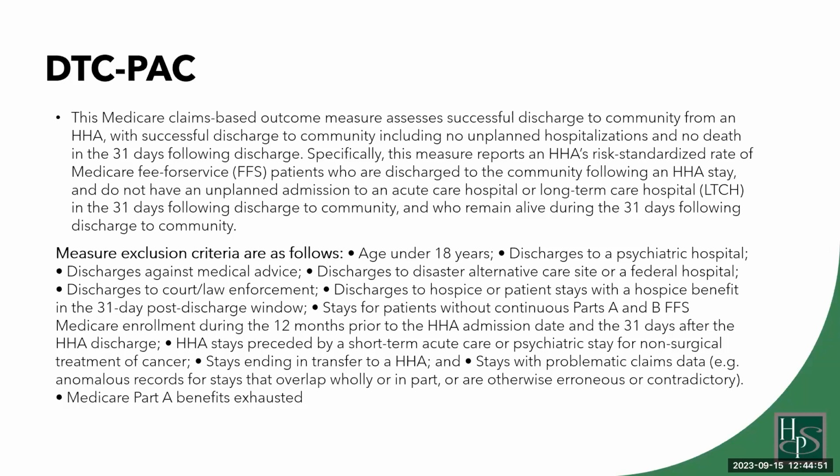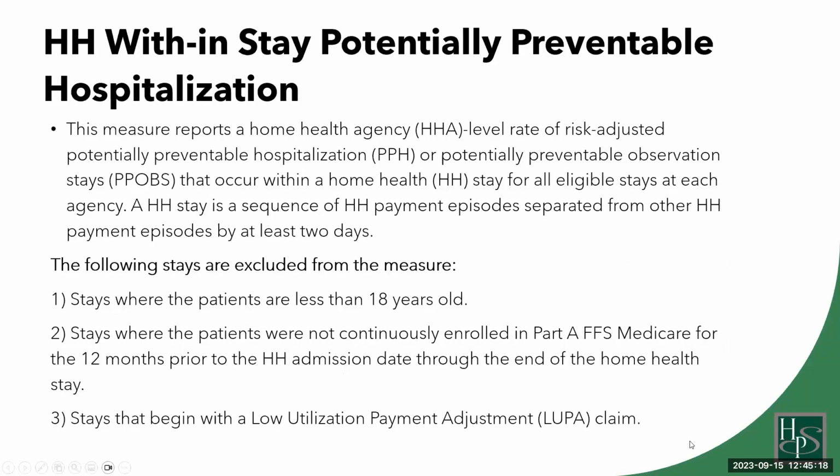Home health stays that were preceded by short-term acute care or psychiatric hospital for non-surgical treatment of cancer. Stays ending in transfer to an agency. So if you transfer to another home health agency, they won't count. And stays with problematic claims data, which is, who knows. And then anybody whose Medicare benefit Part A is exhausted. Those will all be exclusions from the calculation.